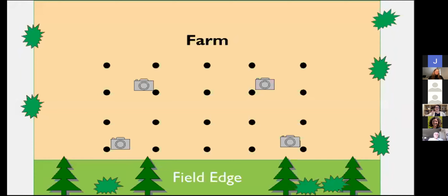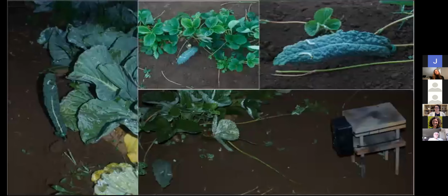And we placed 20 of these presentation stations on each of the farms in a grid. So the grid was located close to one of the field edges near some sort of natural habitat. And then we also placed motion activated cameras at some of the stations so we could see what species were eating the caterpillars. So these are just some pictures so you can see what some of these stations looked like when they were placed either with or without a camera nearby.